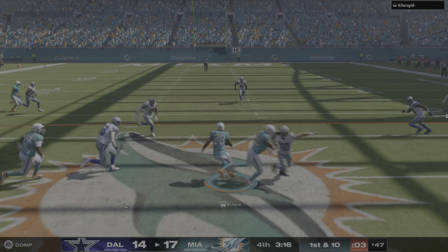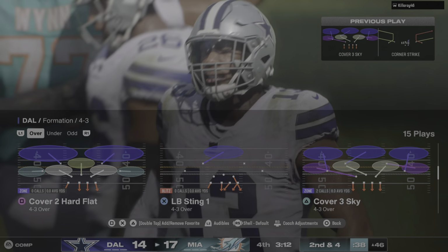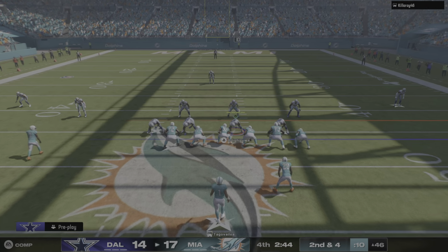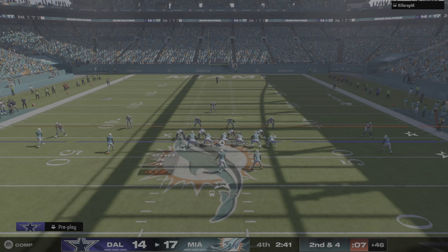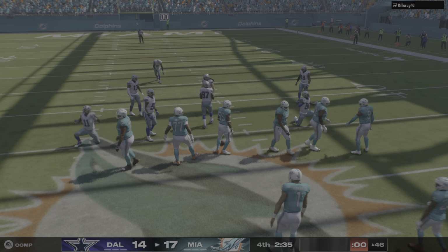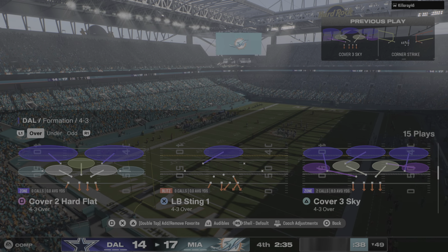Run the draw with Achane. And that'll be good for about a half dozen. It'll set up 2nd down. All right. Brings up 2nd and 4. At the 46-yard line. Whistles. Play clock at 0, and that'll cost them 5.